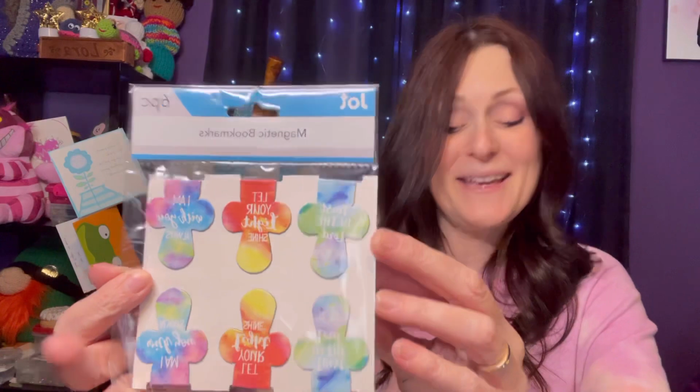And let's see here. And magnetic bookmarks. These are super cute, and these are all different. And they say, trust in the Lord, let your light shine. I am with you always. These are so pretty. Thank you so much.